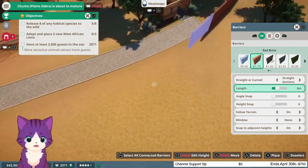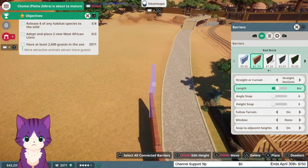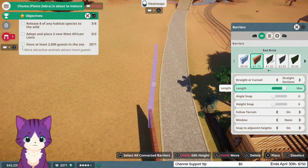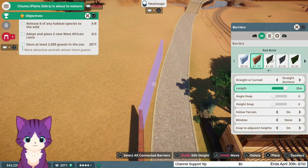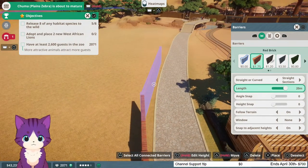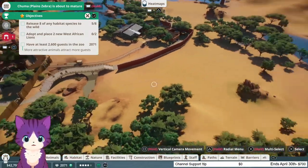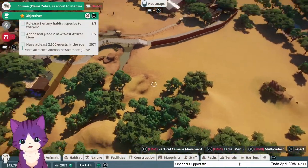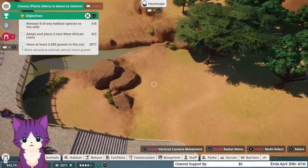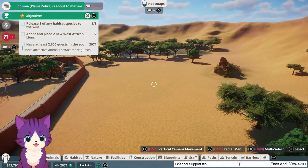Going to be a ridiculous size enclosure for these lions, by the way. There will be glass put along here as well. Leave it at that for now so I can figure out how big exactly I'm going to be doing this. Because something small might be able to go here, but this is gold now. This is the gold objective, so there's not going to be any more animals that I'm going to need to add to this, honestly. So it should just be fine the way it is.